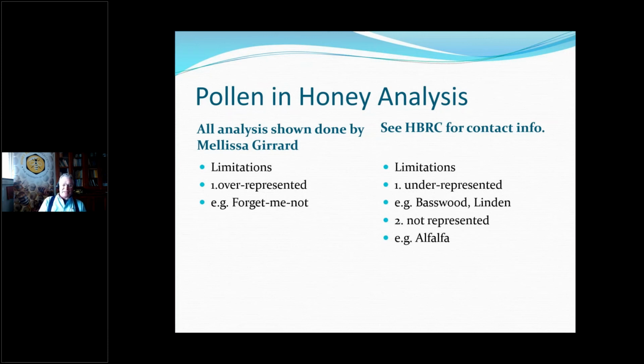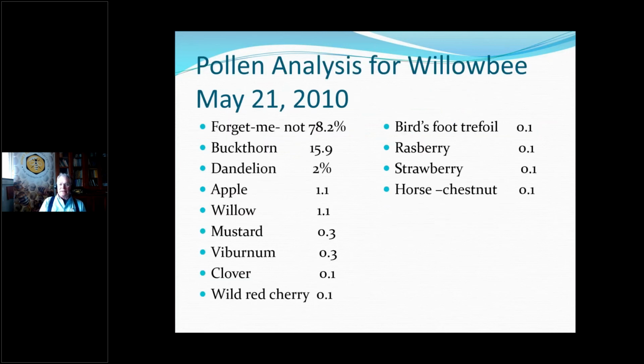So we're going to go through a few slides here. Not a lot to look at in terms of visual appeal, and I'd love to have some form of graphic representation, but for me, this still works pretty well. There you can see we've got a whole list I'm going to be going through of different samples that came from this one bee yard called Willowbee that we managed together with the tech transfer program for a number of years, just on the north side of Guelph. So we took honey samples throughout the summer. I'm only showing a few, but this one was May 21st.